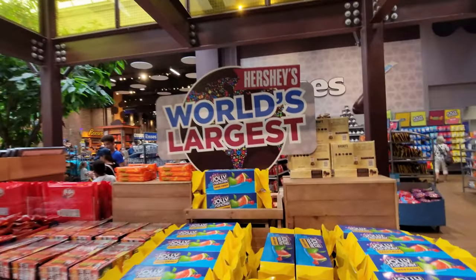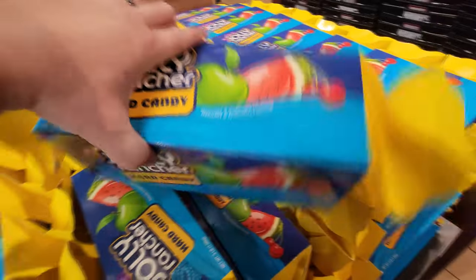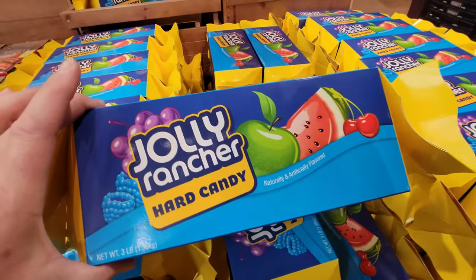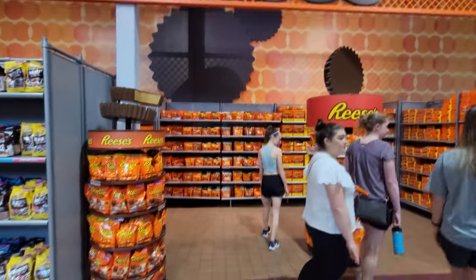Okay, hold on, just hold on. On the other side, there's the world's largest Jolly Rancher. That is one ginormous box of Jolly Ranchers. Oh my gosh, I have not seen these forever. Hershey's Golden Bars. That's the Reese's capital of the world.